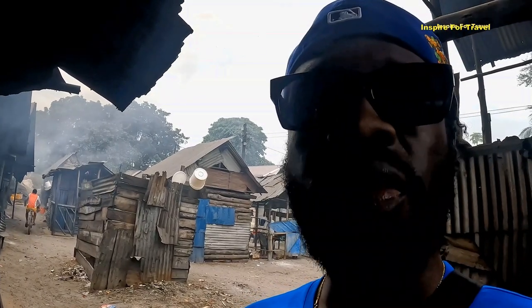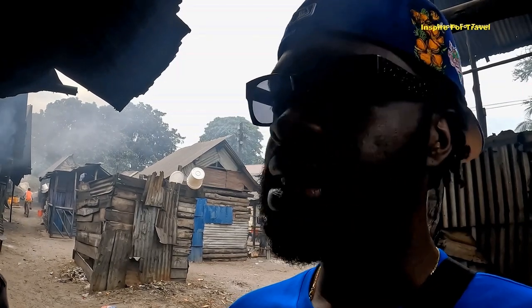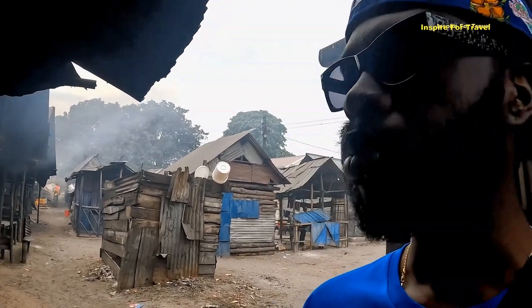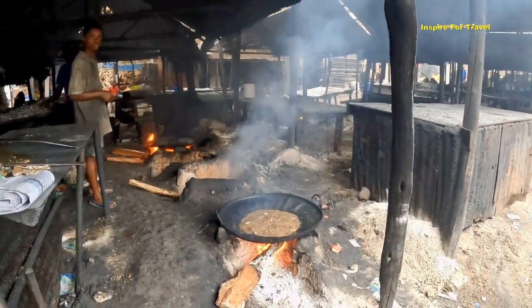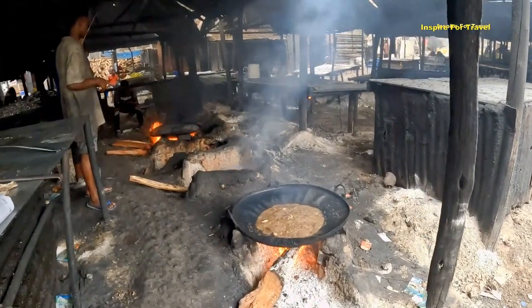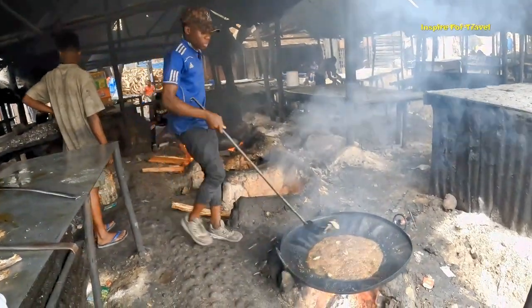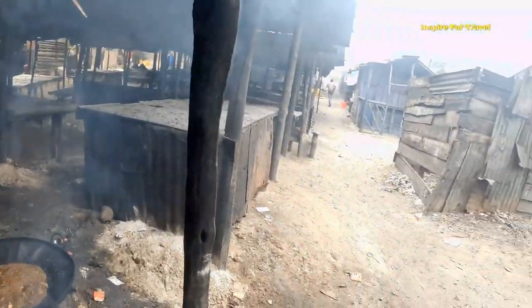And like I was saying, fish is a staple here in the people's diet on the coast. It's in everything from breakfast, lunch, dinner. Fish is always incorporated. And this is how the guy is frying it here. So that's how it's done. So that's how they fry the fish, guys. So trying it out. Let me finish eating this and I'll see you on the next one.